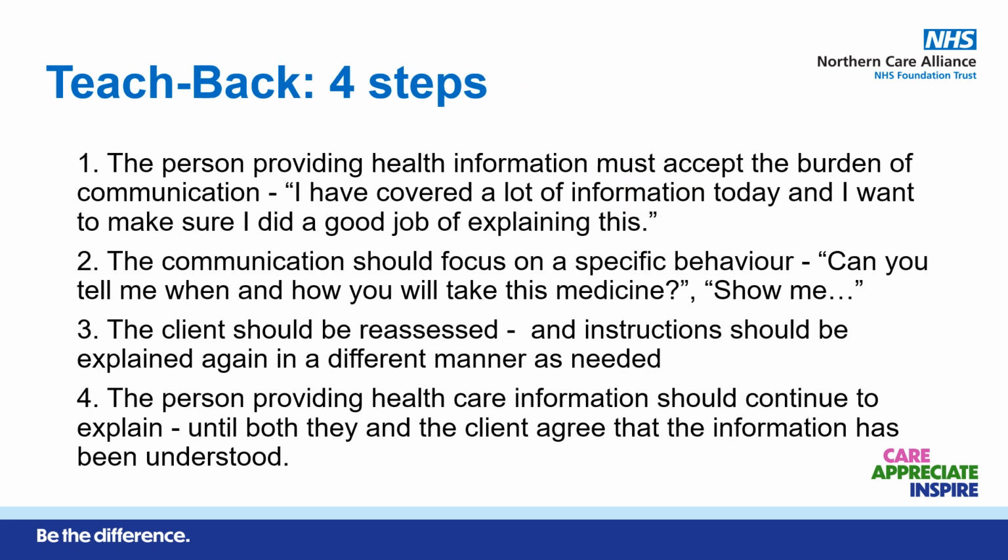TeachBack in 4 easy steps. 1. The person providing the health information must accept the burden of communication. For example, saying, I have covered a lot of information today, and I want to make sure I did a good job explaining it. 2. The communication should focus on a specific behavior. For example, can you tell me when and how you take this medication? Or, show me.